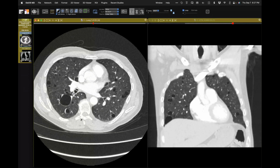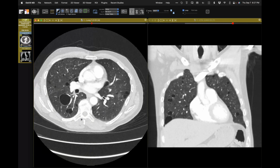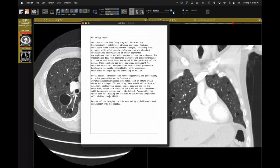I'm not going to have any follow up particularly, but I'll check the patient's medical record after a couple of weeks or months have gone by just to see what has happened. Perhaps I may not be able to find out. But the pathologist did talk to the surgeon after our discussion.